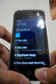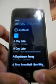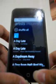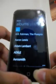Here we go with the artist. As you can see, it's still waiting here. I just got an email. As you can see, now it just went. Go over to the albums. The albums are a little bit quicker.